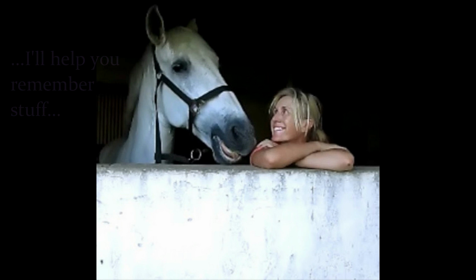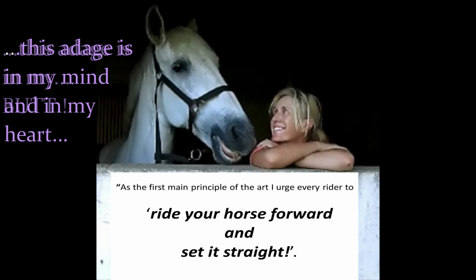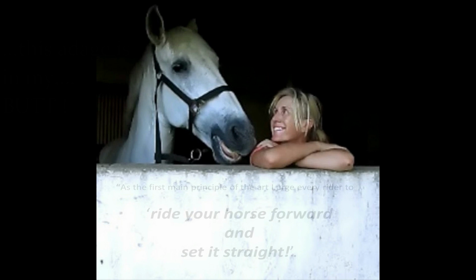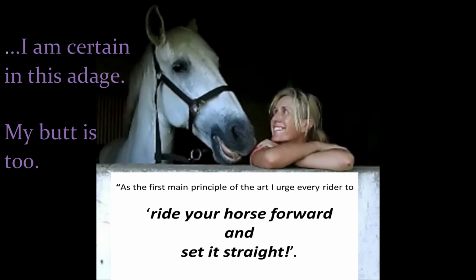The first thing we're going to examine is the adage, ride your horse forward and set it straight. This is an adage that many people quote, but that few can explain with certainty, and fewer yet train it. We're going to understand this adage in context well enough so that training it will be obvious, simple, and normal.